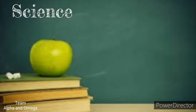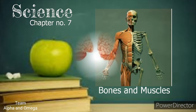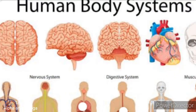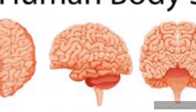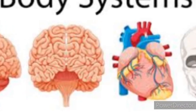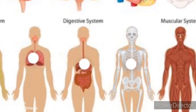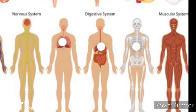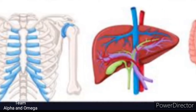Hello dear students, today we're going to learn science chapter number 7, and today's topic is bones and muscles. So let's get started. Our body has various parts or organs which perform different functions. They work together to enable us to perform the various life functions in our body. Several organs do one major work for the body. These organs form a system.